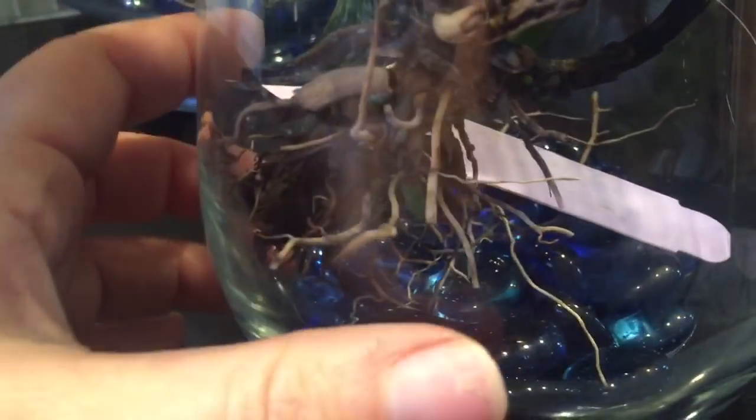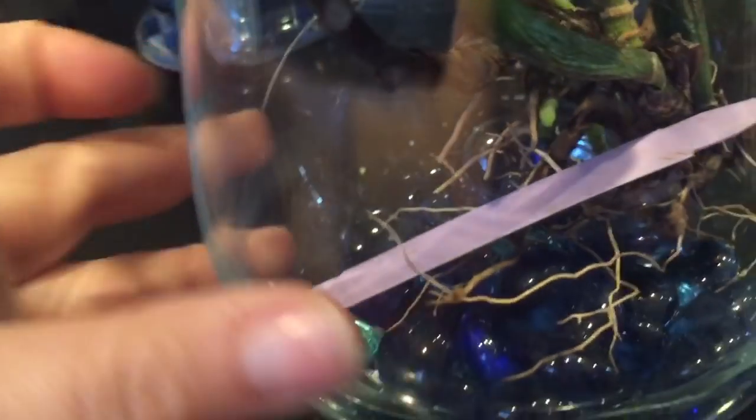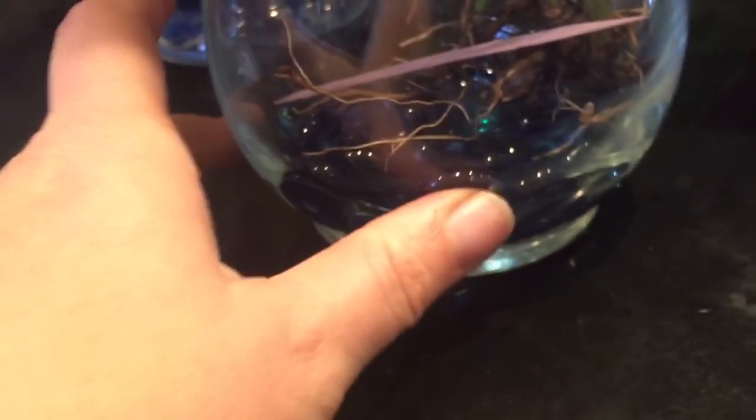It does have a few new roots there. I don't know if you can see them. It's having trouble focusing, but there's a few green tips in there. So, it is starting to bounce back, but 6 months later, and this is the only progress I've had on this plant. So, that's a struggle for sure.